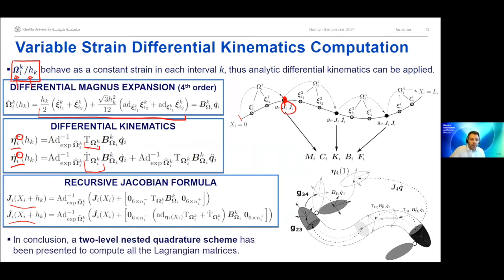So in conclusion, we propose a 2-level nested quadrature scheme to compute all the Lagrangian matrices of the dynamic model. It should be noted that this approach is different from a piecewise constant strain approach, because we do not employ a different set of constant strains for each interval, but we have a single set of generalized coordinates for the entire link, and we just need to pick up the value that we need in order to build a localized constant strain model.